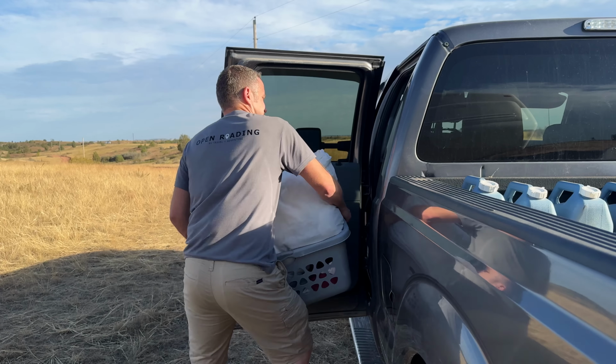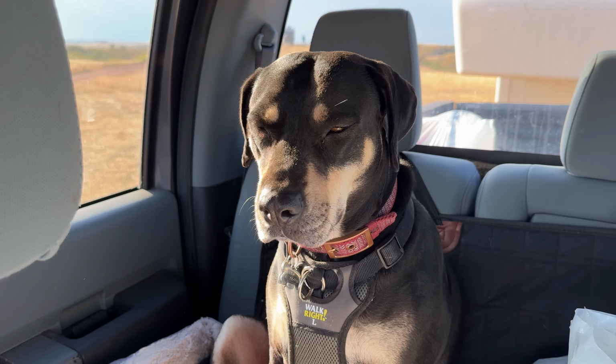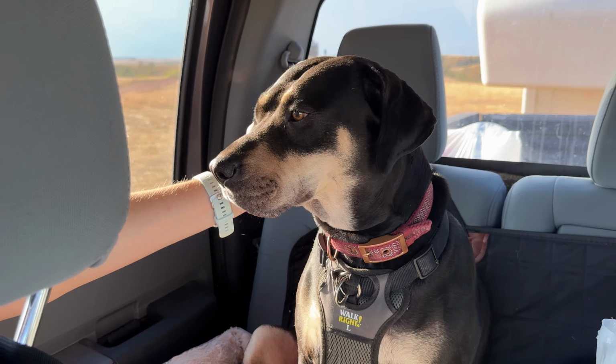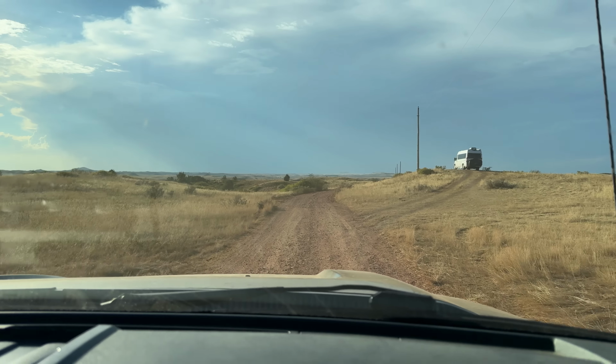Anyway, we're gonna do laundry, we're gonna do some shopping, and since we miraculously used up all our water when we got here, I'm gonna refill our spare jug so that we can make it the rest of the time here in Medora. Miraculously. You look content for the first time all day. I know, it's nice and cool in here.